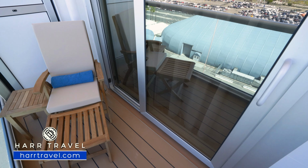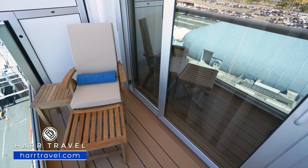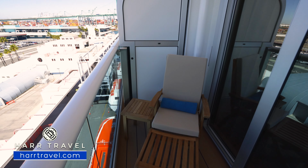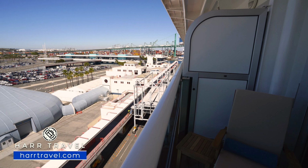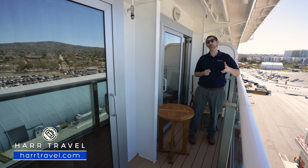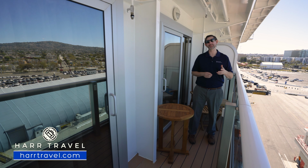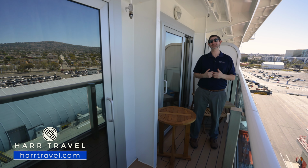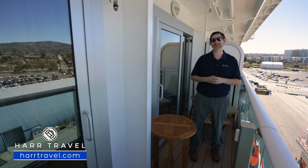One of the things that I love about being on a cruise is, of course, the ocean air, the beautiful views, and going all around the world. I love the fact that we're filming here in Los Angeles today. I can see the World Cruise Terminal in the distance, which is where the original Love Boat sailed from. It's where you see that parting shot from the original series. And I love that Princess still is the largest carrier here in Los Angeles.